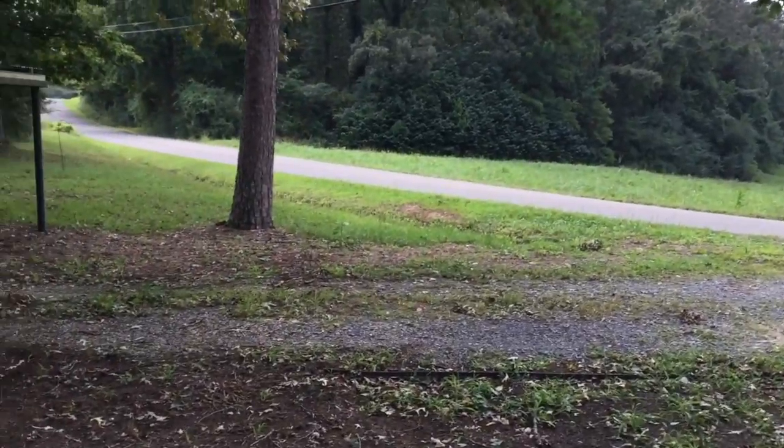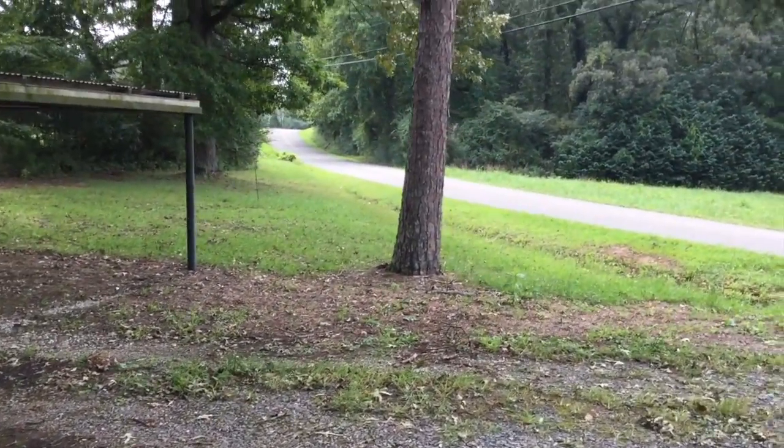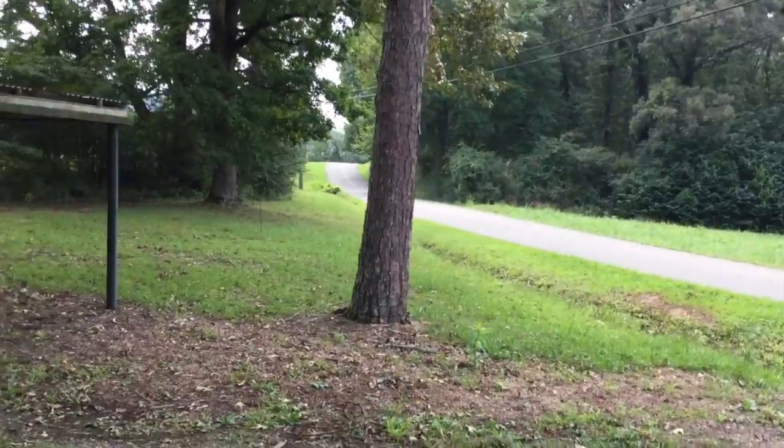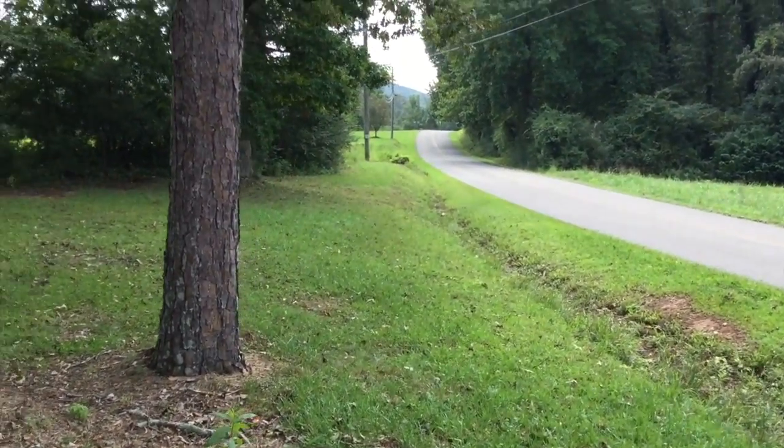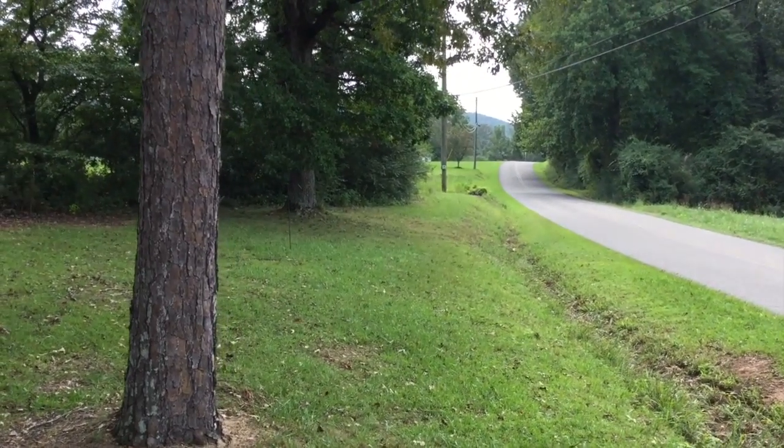Let me take you around the property for a second. Let me pause this and flip the camera over. Out at that corner of the property, not sure exactly how far out it goes. Waiting on a survey. Been waiting for 6 months on a survey. They said they were 6 weeks behind. That was 6 months ago. I'm getting kind of irritated. I ain't paid them yet though, so I'm okay with that.